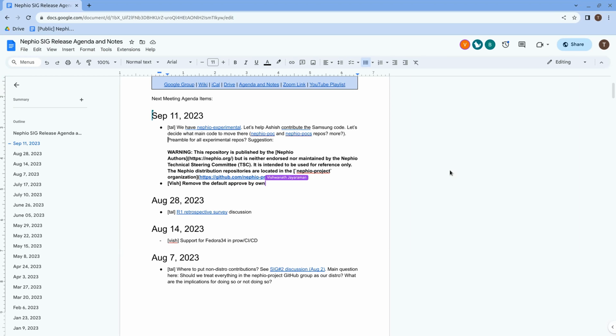Okay, September 11, 2023, SIG Release Nephew. Yeah, go ahead, Tom, please. Yeah, so we have a new Nephew experimental Git group. Kenny prepared it with all the permissions and everything. I don't think it has the CLA stuff installed yet. I think we need to kickstart it with at least the CLA, right? I think that's the minimum.